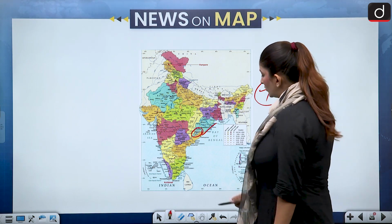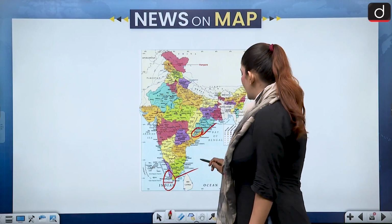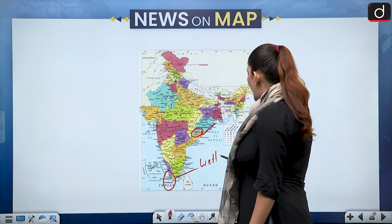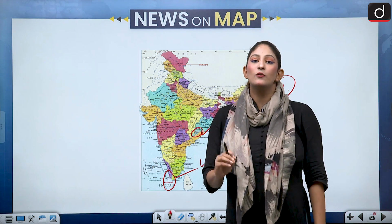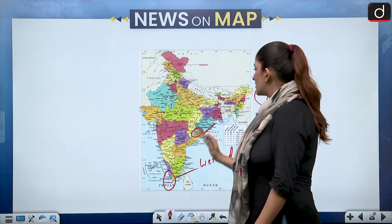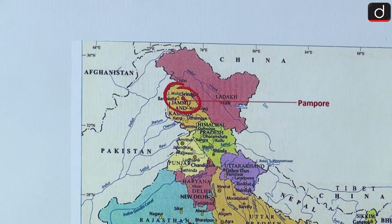Then we of course had Kuttanad. Kuttanad is a wetland actually. Okay, it's in Kerala. That is also correctly matched. And below sea level farming as well as fisheries is a huge part of its traditional knowledge. This is also correct. And then we have Pampore, which is in Jammu and Kashmir.